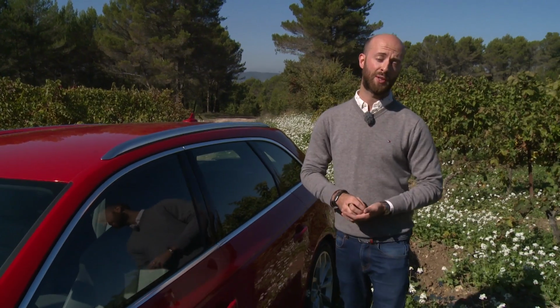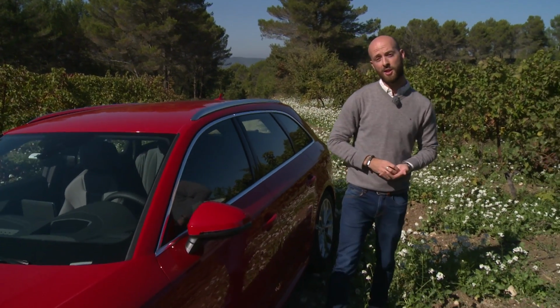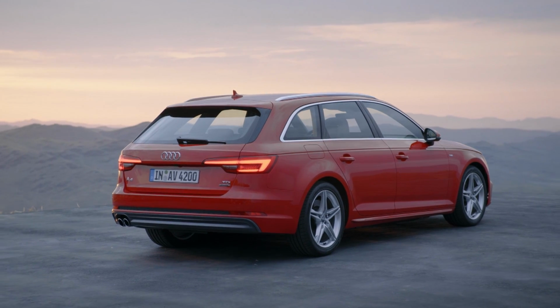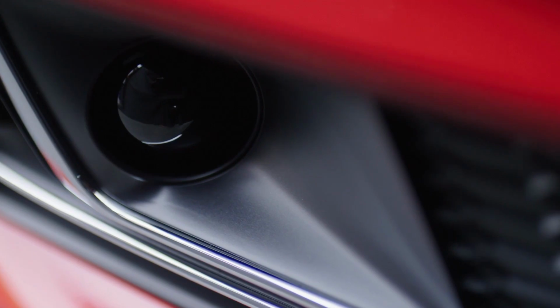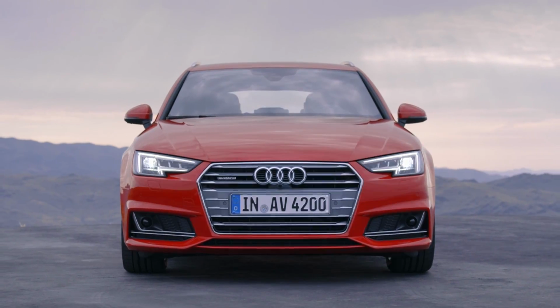Now, it's certainly true that some estates look a little bit awkward and ungainly with all that extra metal and glass plonked on the back. However, that's definitely not true in the Audi's case. It looks a little meaner and more aggressive in its estate guise. Almost reminds me of the old RS4, particularly in this S-Line trim, which comes with wide 18-inch alloy wheels, these LED headlights and a chrome grille, all as standard.